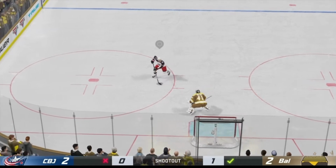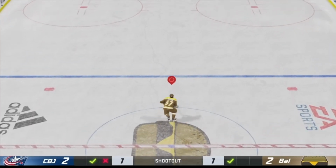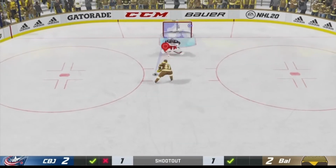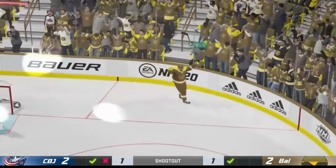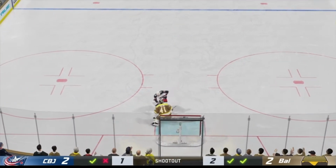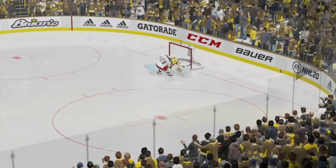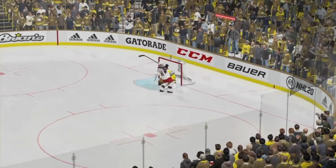So now here comes their second opportunity, and what a backhand. Absolutely nifty stick moves there. And we'll get the goal right back. Just an excellent shot. Here comes Bjorkstrand. And Bjorkstrand is going to get the goal for Columbus. And we're looking at 2-2 right now.